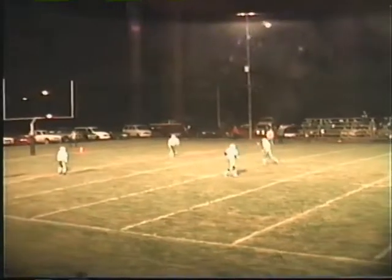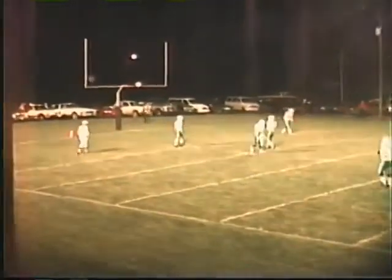Melman gets high and goes in, kicked away into the end zone, touchback.